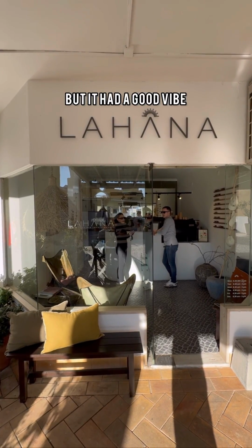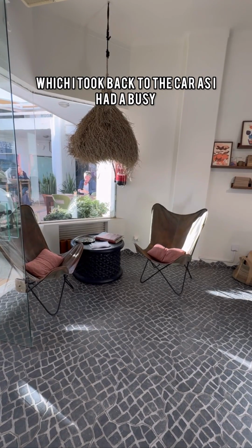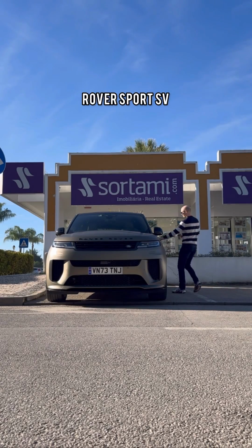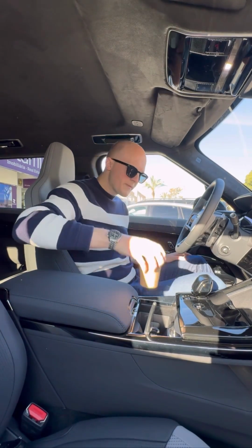This place was tiny, but it had a good vibe, did mega acai bowls, made me a great flat white, which I took back to the car as I had a busy day ahead to film the review of the Range Rover Sport SV. The coffee was fairly citrusy, but it had impact, so I'm going to give it a solid 7 out of 10, which for me is good when in a foreign country.